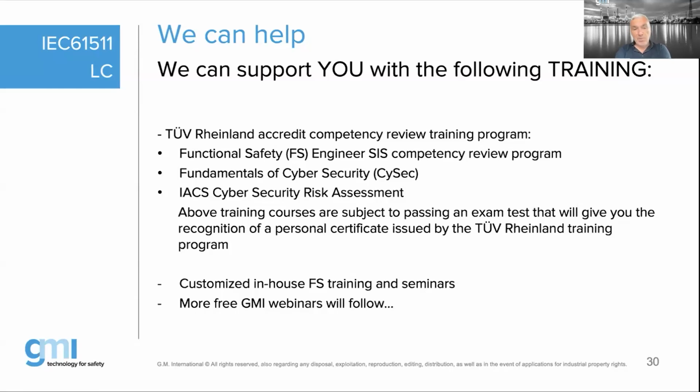In the same program from TÜV Rheinland, we're also holding the license to give you the fundamentals of cybersecurity and also the IACS, which stands for Industrial Automation Control System Cybersecurity Risk Assessment. All of those trainings will lead to an exam with, if you pass the exam, a personal certificate in your name, valid for 5 years, because there's an expiration date of 5 years. The main reason is that a periodic assessment is required by the standard. That's also what we are doing.